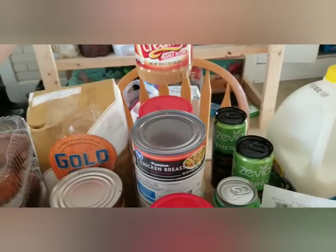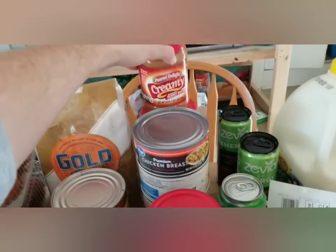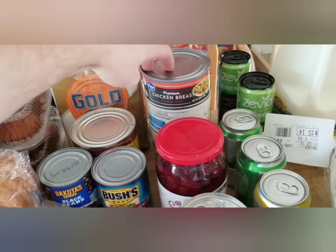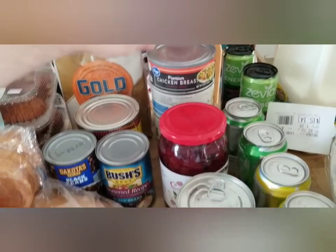I picked up 2 things of peanut butter. There's a big one back there and then the smaller one. There are 4 of these chicken breasts. These are so handy. I use them for a whole lot of things.